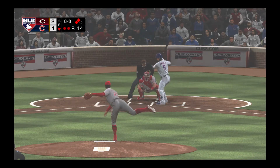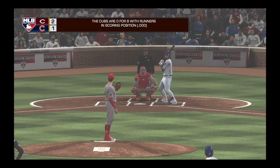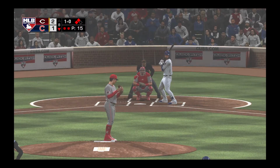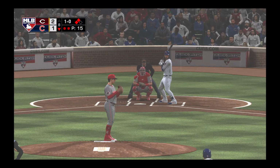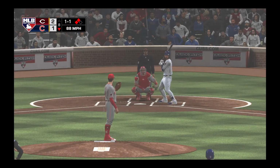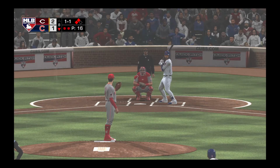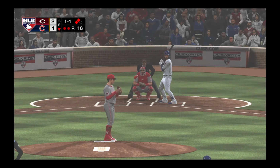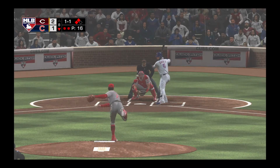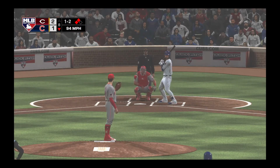Trying to hold the lead. Here's the delivery. And that misses inside. 1-0. And that's swung on and missed on a pitch down. 1-1. This is the stuff that infuriates a manager. You have to think the game. You got to know he's trying to pitch around you. You cannot swing at that pitch out of the zone.